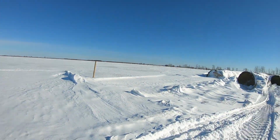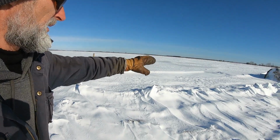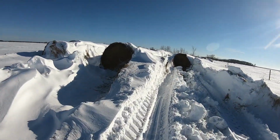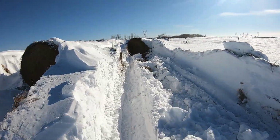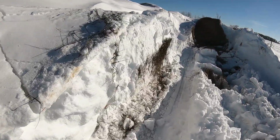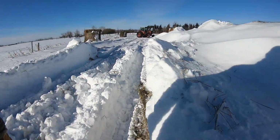Look at all the snow that we have over here. Because it was blowing in from the north, and look, it all blew everything in there. I'm still going in here with the tractor and picking up the bales, so I'm pretty pleased about that. But look at this, this stuff is 4 feet high out here.